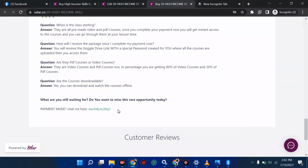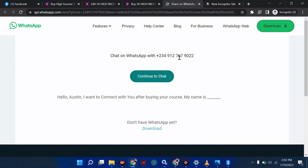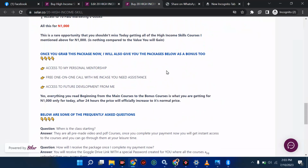At the end, when you're done with your payment, you can click on the link down there and send me a message directly on WhatsApp. It's going to load and tell you it's taking you straight to WhatsApp so that you can chat this guy up and you're good to go. Since I'm not opening WhatsApp, this is who you are chatting. So chat me up and I will sort this for you, we'll become friends, and you get access to other developments that will come in no time.